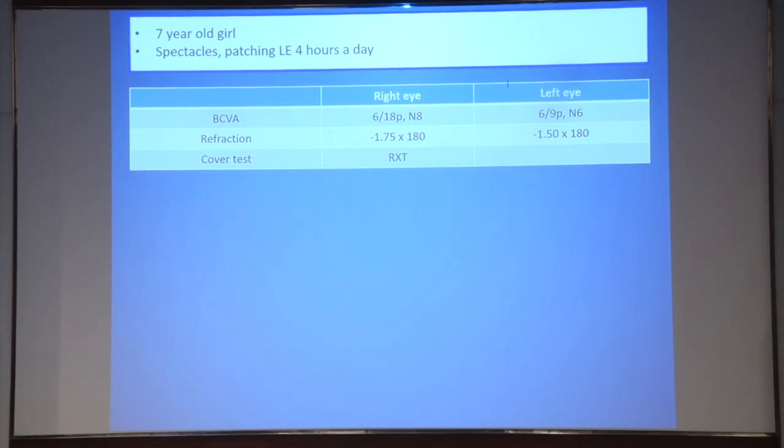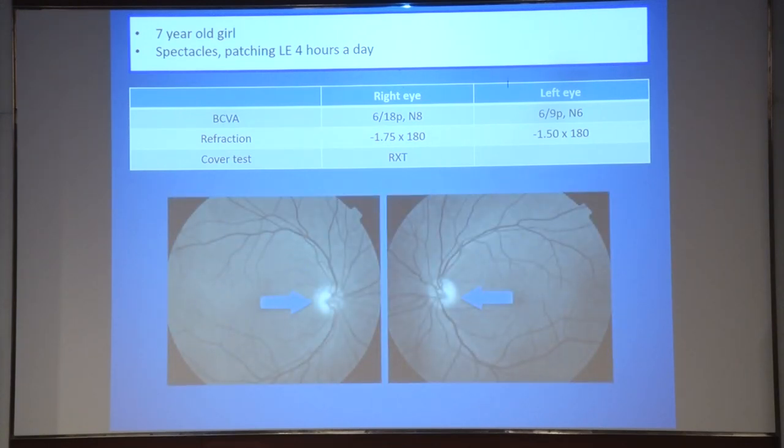The next patient is a 7-year-old girl who had a history of wearing spectacles, was patching the left eye 4 hours a day. So when I saw her on a preliminary basis, I thought this is a strabismic amblyopia in the right eye. There was a small RXT 6/18 in the right eye, 6/9, already patching. So ordered a routine cycloplegic refraction and did a fundus evaluation. And when I saw the fundus, I thought maybe there was a mild temporal pallor. But in a busy OPD, you know, sometimes you feel that you're seeing either a hyperemia or a pallor in every patient.